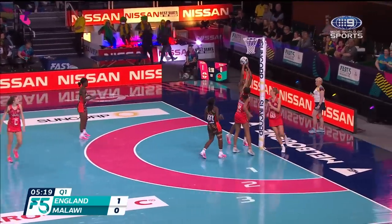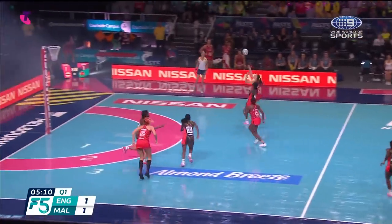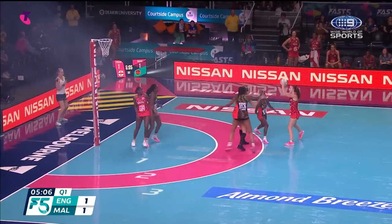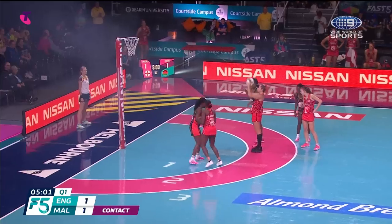Up to Mvula, up against her Manchester Thunder teammate in Emma Dovey. So one apiece early days. Steady start from both sides. Oh, again, nice patient work, moving the ball around the top of the circle, trying to open up the angles.